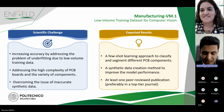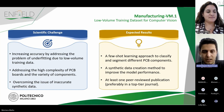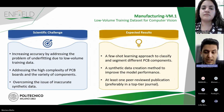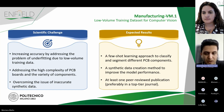Thank you. Hello, everyone. My name is Amir Shayan Nasir Majd. I'm a researcher at the Politecnico di Milano. And in our challenge, we are trying to tackle the low volume training dataset for computer vision and industrial purposes, where we are trying to detect the different components in a PCB and electronic boards. This is going to be used later on in recycling and so on.